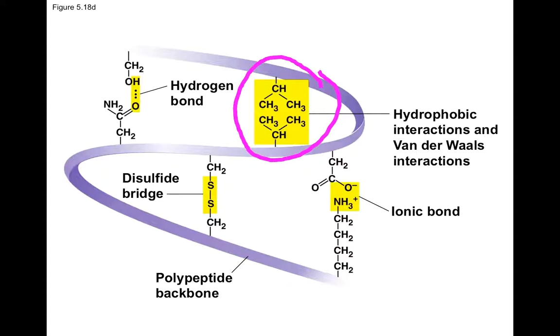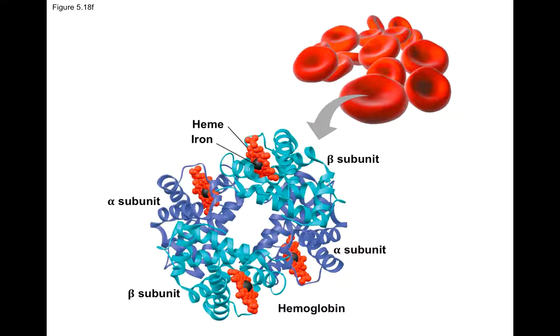Now, if the protein is made up of only one polypeptide, then that's all that needs to happen for this chain to become a functional protein. However, for a protein made up of multiple polypeptide chains, there is one more step. Quaternary structure involves multiple polypeptide chains coming together to form a larger functional protein. A classic example is the protein hemoglobin, which is made up of 4 polypeptide chains: two of one kind, called the alpha subunit, and two of another kind, called the beta subunit.